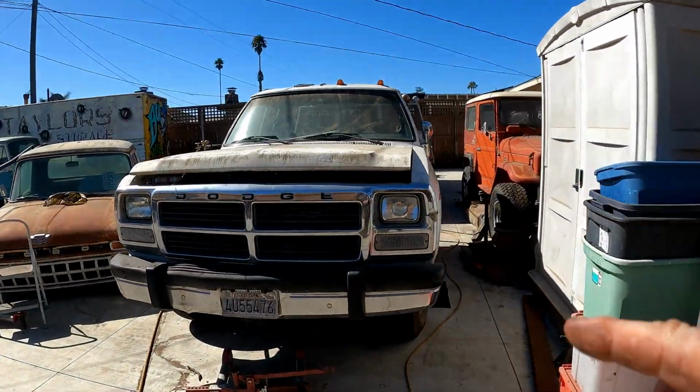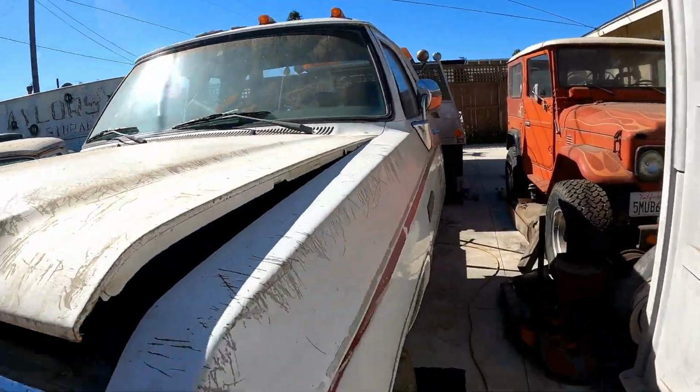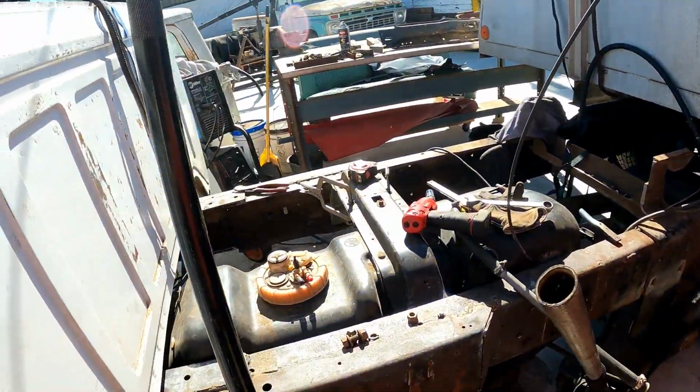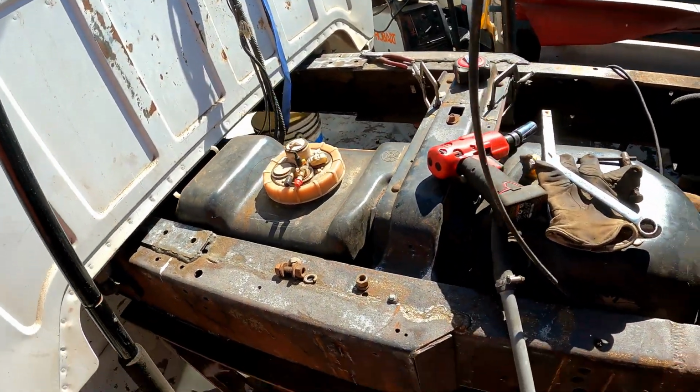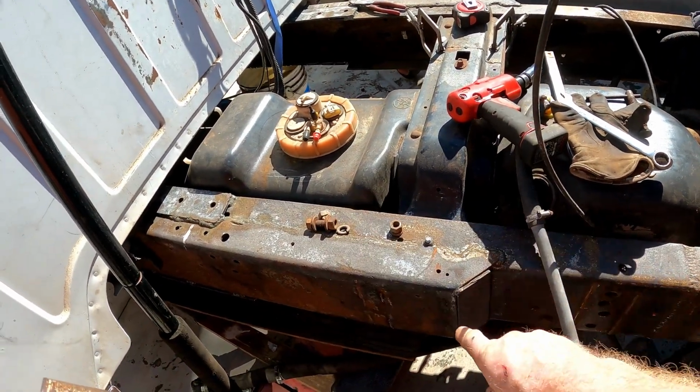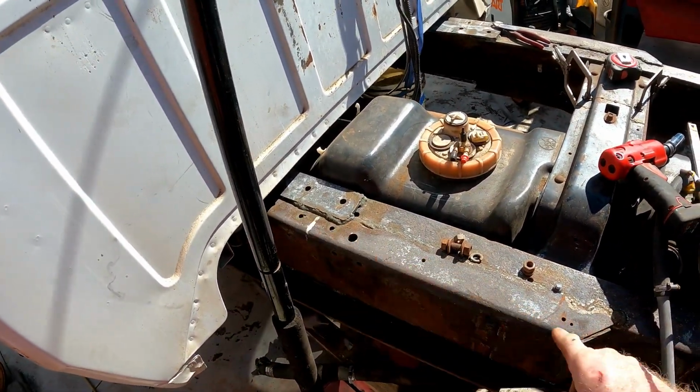So we left off with me grafting the front of this suspension, or the front of this cab, on here. So I got most of the frame set up. I think I showed you where I had it slid over and grafted. It's about a 2-foot section.